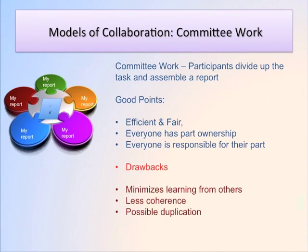Now, the good points about this model is that it is an efficient and fair way to divide up the work. Everyone has part ownership and everyone is responsible for their part. The drawbacks are that it minimizes learning from others, there's likely to be less coherence, and there's a possibility of duplication.